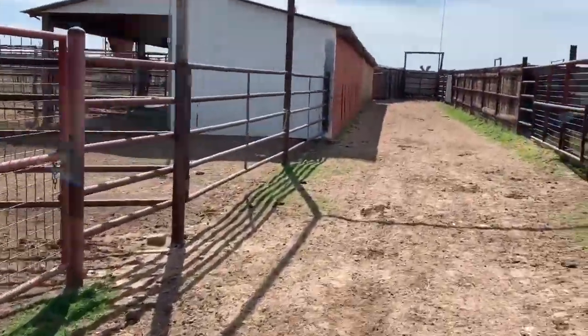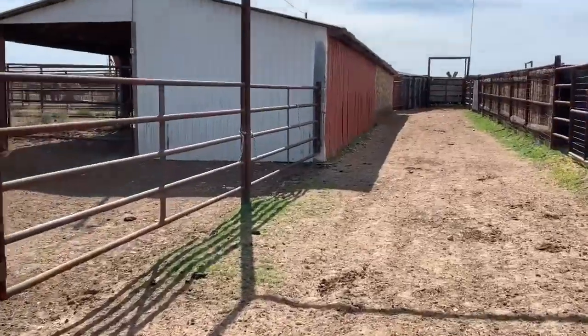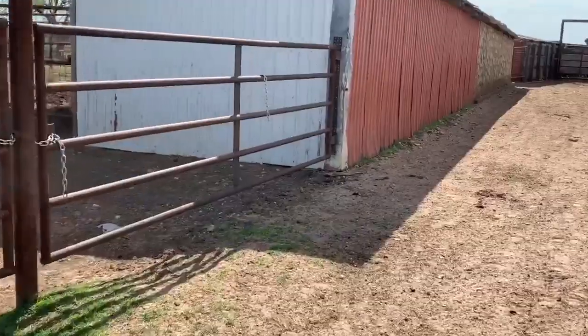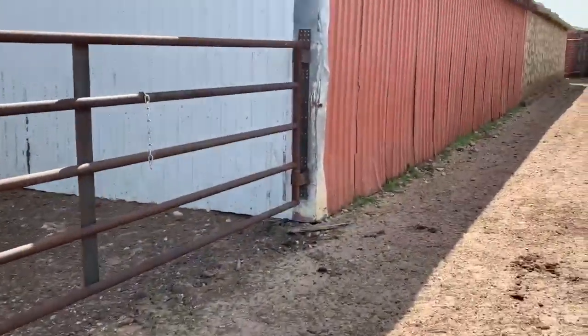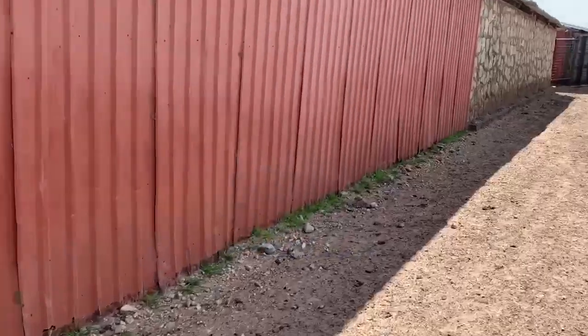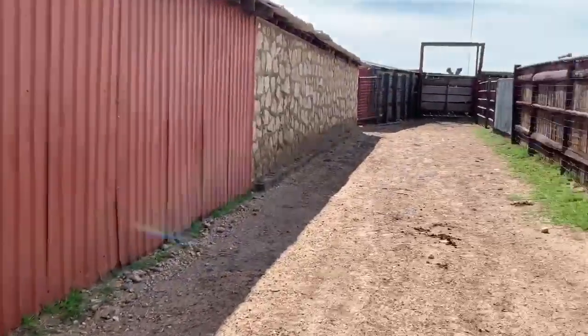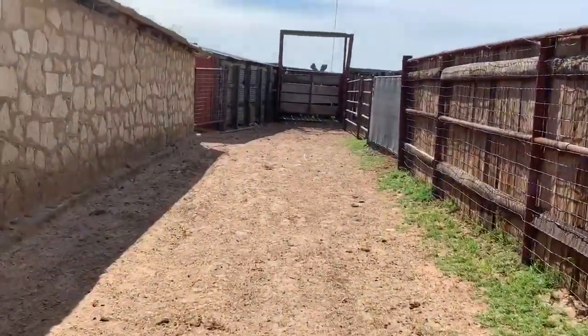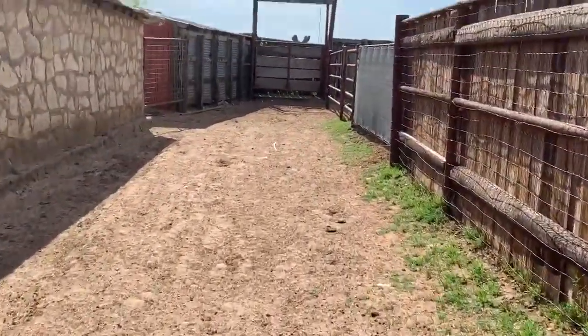As we go over here, this is kind of a historic structure on the ranch. This is what they call the rock barn. This is one of the first structures ever built, one of the original structures. Straight ahead is the bronc pen where they start all their horses.